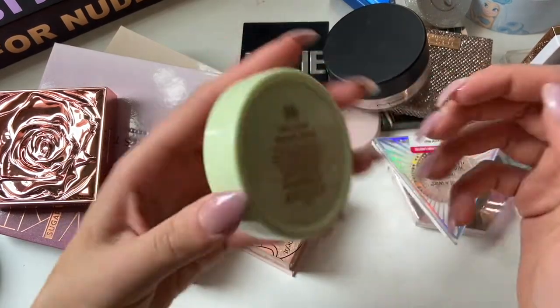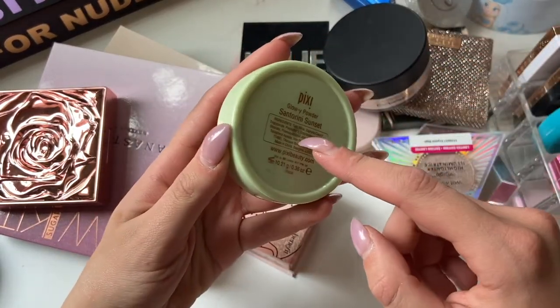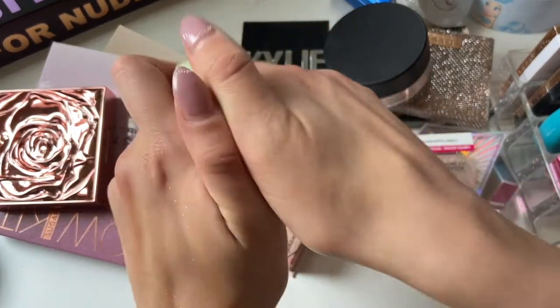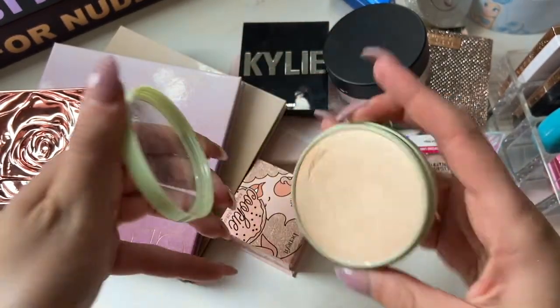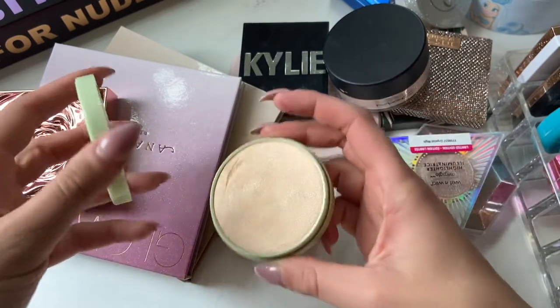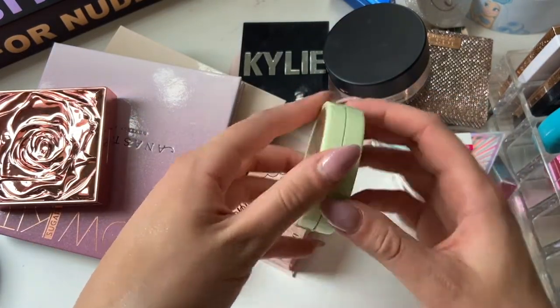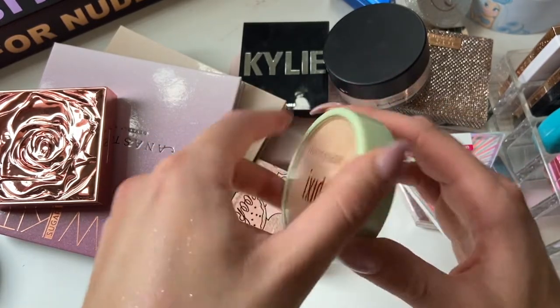Pixie and Aspen Ovard. I love Aspen Ovard. This is in the shade Santorini Sunset. I watched her a lot when I was growing up, but honestly, I don't really keep up with her anymore. And I can't remember this being a super great highlight. I felt like it was really streaky on me. So I'm going to get rid of this one as well.